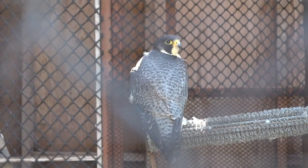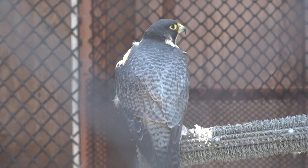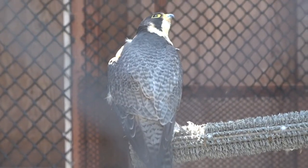This particular peregrine came in with a wing injury. We think he may have been hit by a car, and we don't know why.